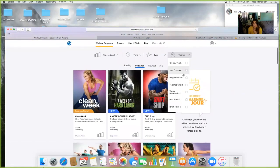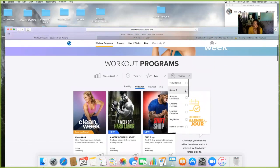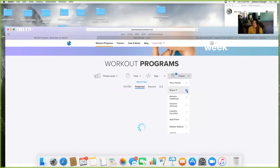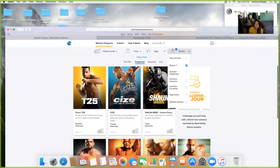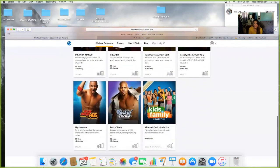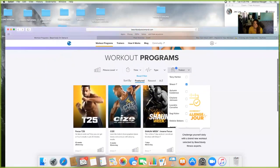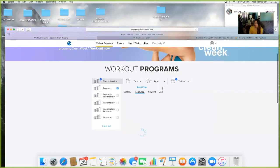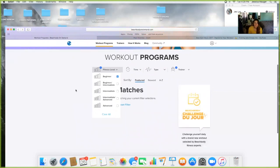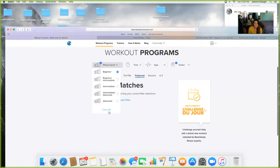I also am obsessed with Chris Downing now that he is the founder of Shift Shop, and that's our newest program. So let's say I wanted to search all of Shanti's workout programs. I simply select Shanti and it shows me all of his workout programs. Now, let's say I wanted to do a Shanti beginner workout. So throw a little wrench in there.